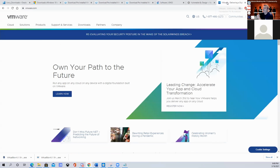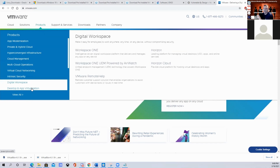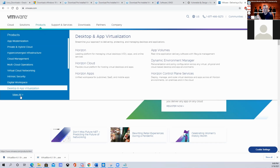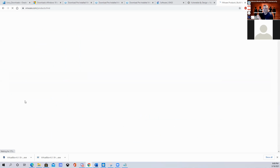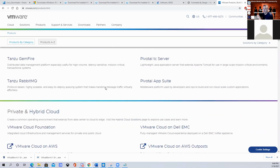And then we're going to talk about VMware. So VMware is the paid version when you talk about VMs. They're not too overly priced. The one that you're going to want is Workstation.